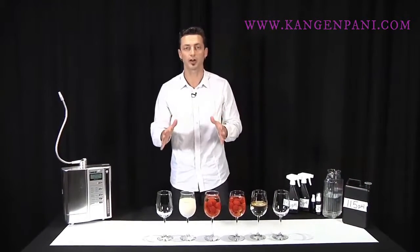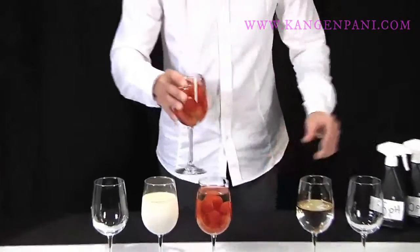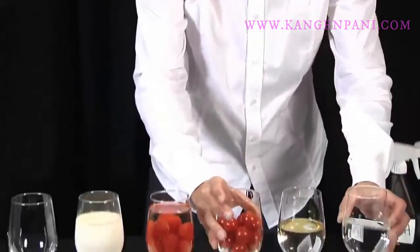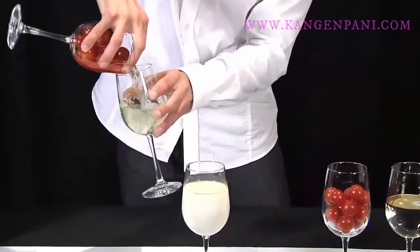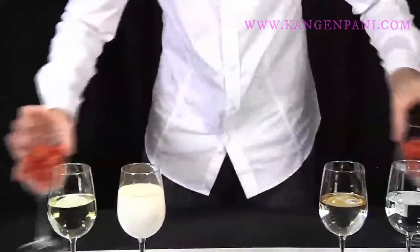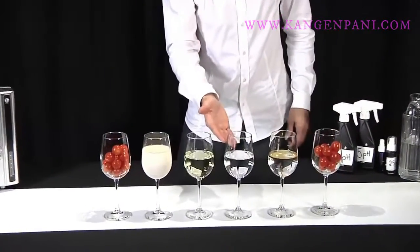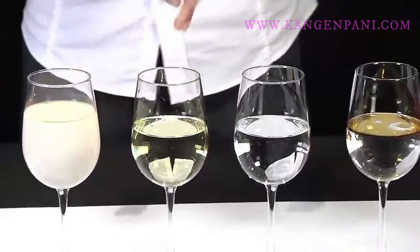But the most exciting part about the 11.5 is what it actually does in the kitchen. So we'll take our tomatoes that have been soaking in the tap water and we're going to pour them into here. And then we take the 11.5 water and we do the same thing. And let's put those two cups side by side. So as you can see, with the tap water, it looks like regular tap water coming off. And with the 11.5 water, we've got a container that looks very yellow.